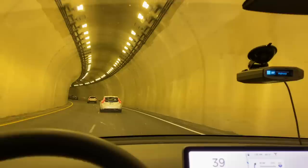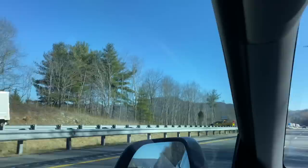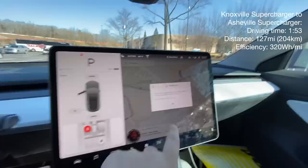This does not look good. The whole highway is closed. I was wondering why we didn't see anyone. Oh, brutal. That sucks. We are in Asheville, one of my favorite places in the world.